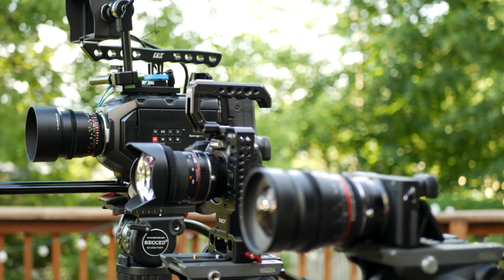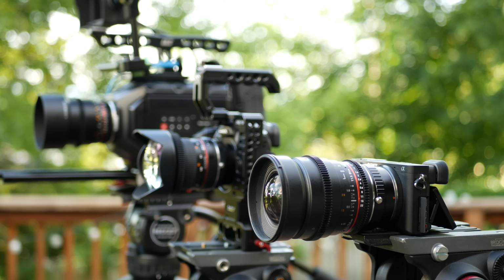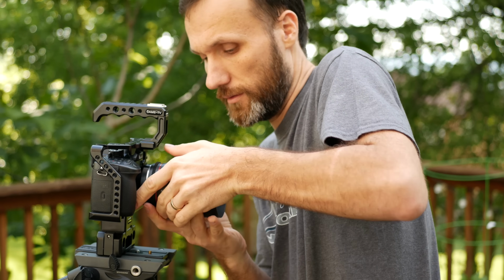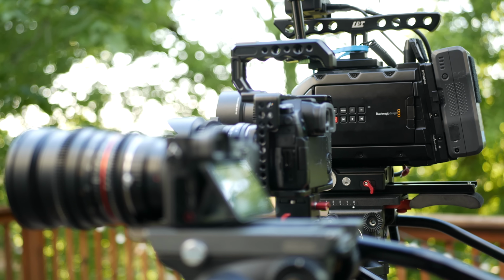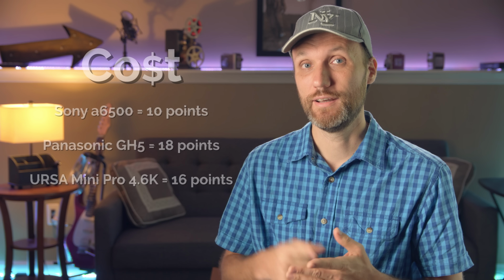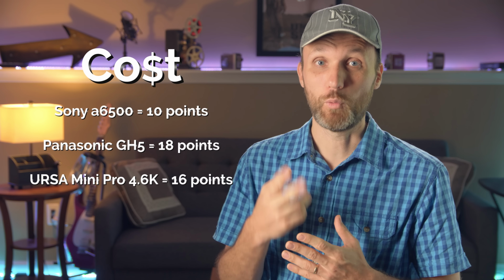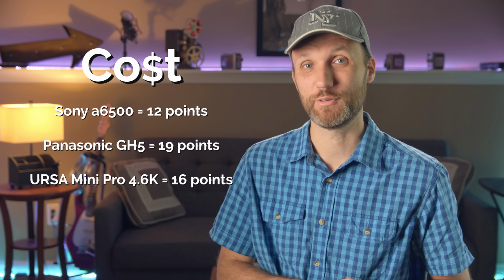So the Sony A6500 you can get right now for around $1,400. The Panasonic GH5 is a little bit more, $2,000. Now the most expensive out of this bunch is the URSA Mini, and it comes in at $5,000 for the 4.6K version and $6,000 for the Pro version. So in this category, I would say 0 points for the URSA Mini, 1 point for the GH5 and 2 points for the Sony A6500.